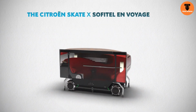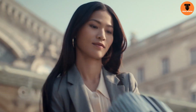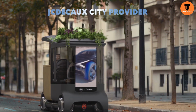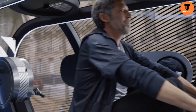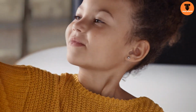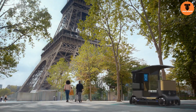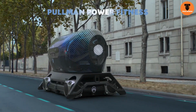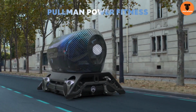The Skate moves quietly, efficiently, and without drivers, powered by Citroen's cutting-edge electric systems and autonomous control. It's part of a larger movement led by the Urban Collective, a partnership aiming to reimagine urban mobility and bring well-being, accessibility, and smart design into our daily flow. Citroen's vision is about more than just transport. It's about reclaiming the city and reshaping how we experience it.